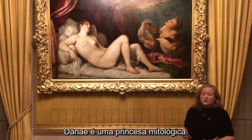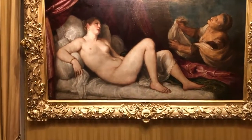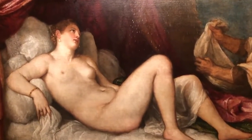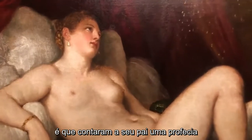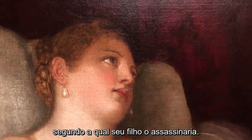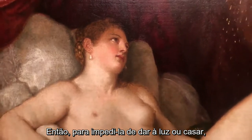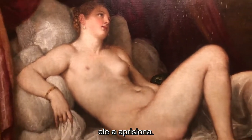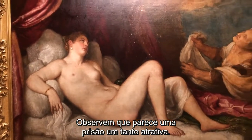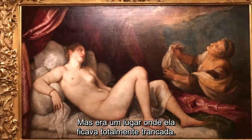And she is a mythological princess. She is the daughter of King Acrisius, and she is here shown imprisoned. The reason she's imprisoned is that her father is told through a prophecy that her son will murder him. So to stop her giving birth or getting married, he imprisons her. You see, it looks like a rather attractive prison, but apparently it was a place where she was completely enclosed.